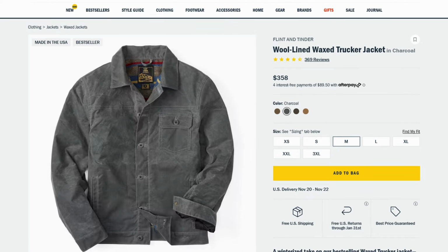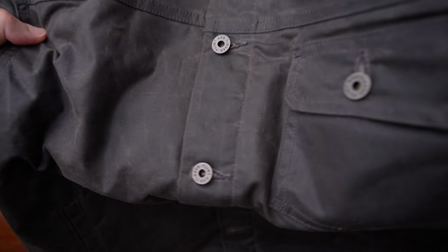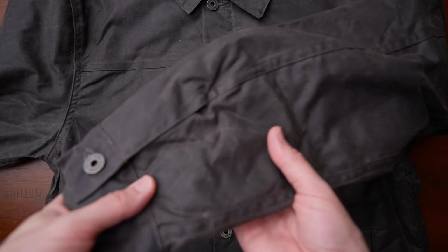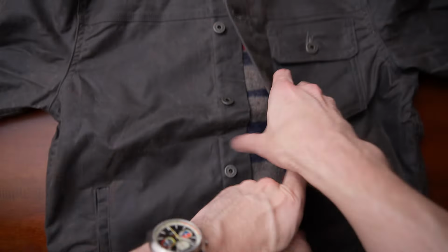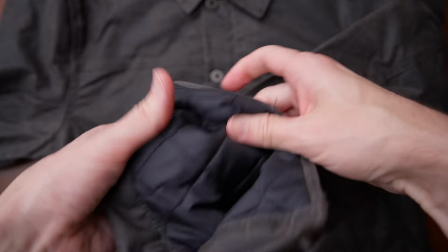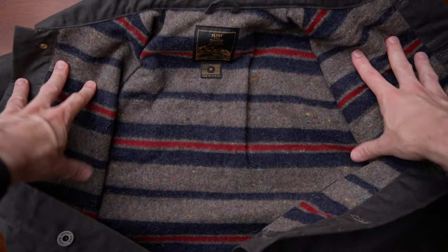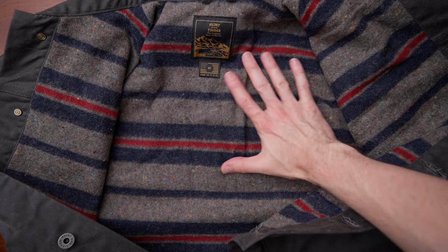All right, next is a version, I'm not sure if it's a seasonal version or not. This is the wool-lined wax trucker jacket. Now this is a very cool twist on the jacket and is an even warmer version. The outside canvas is thicker. It's an 8.25 ounce Martexan sailcloth. The inside is lined with a Japanese wool blanket cloth, and the sleeves have an insulated fill in them. They say the lining is 50% wool, 35% polyester, 10% rayon, and 5% acrylic.